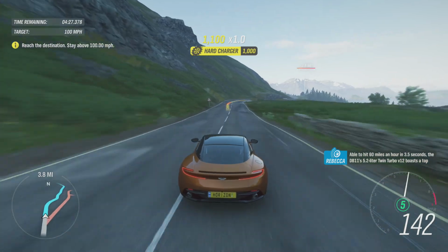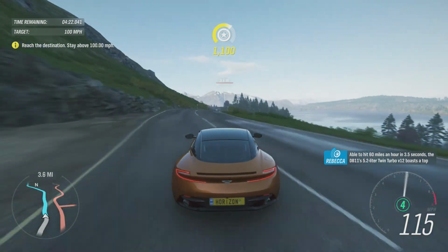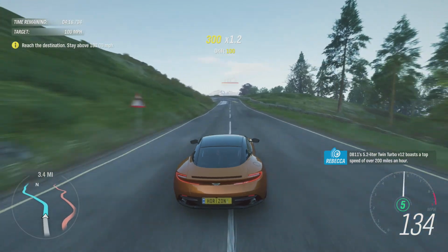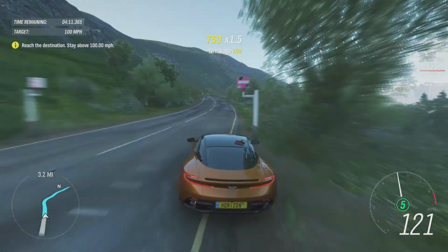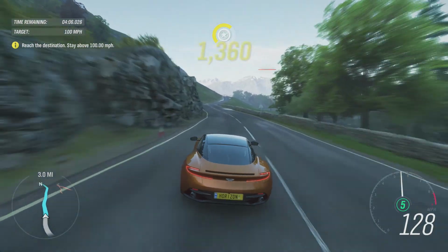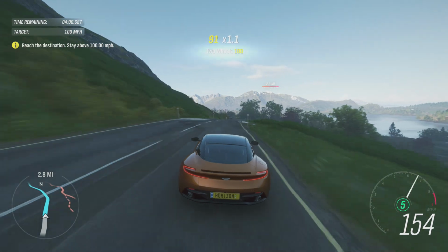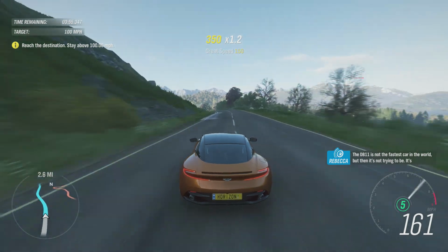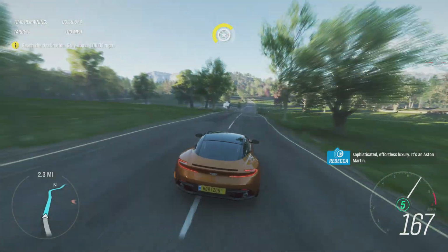Able to hit 60 miles an hour in 3.5 seconds, the DB11's 5.2 litre twin-turbo V12 boasts a top speed of over 200 miles an hour. The DB11 is not the fastest car in the world, but then it's not trying to be. It's sophisticated, effortless luxury. It's an Aston Martin.